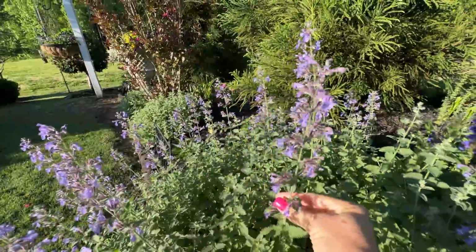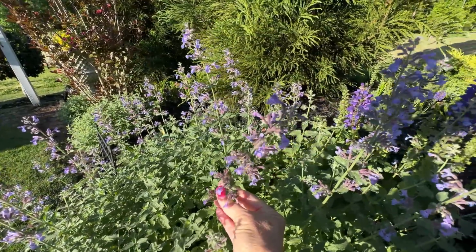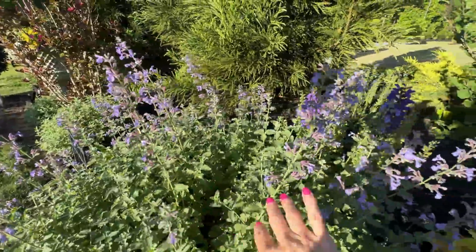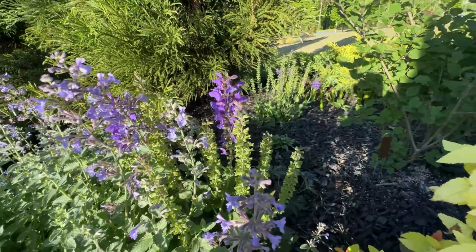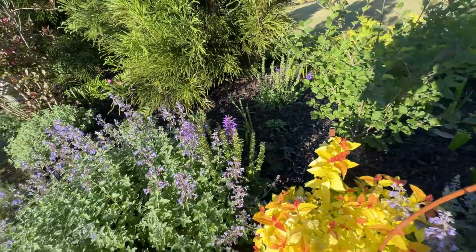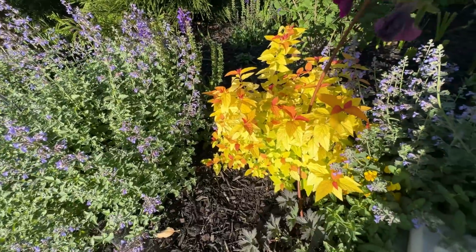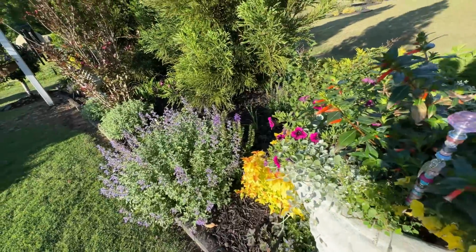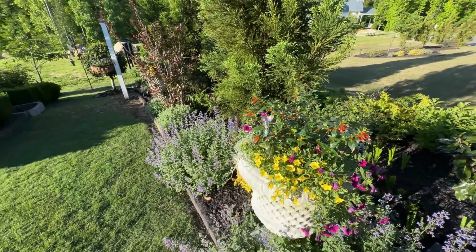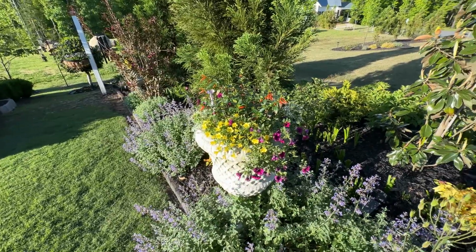I had a video that I made last year where I compared Nepeta versus lavender. A little bit of salvia. This is the candy corn spirea that I talked about in the Power of 3 of my videos. I have 3 of these planters. They're all the same.